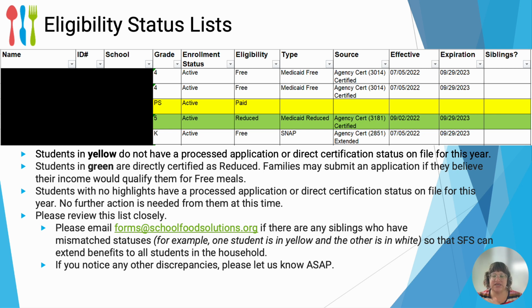So we ask that if you see any siblings who have mismatched statuses, so one is highlighted yellow and one is white, let us know so that we can extend those benefits to everybody in the household. If you notice any other discrepancies, things that don't make sense when you're going through the list, please let us know. We want to be able to fix everything and make sure that your statuses are as accurate as possible.